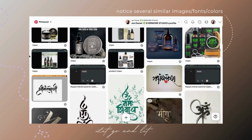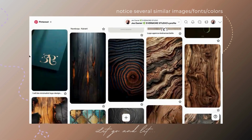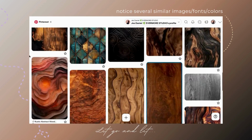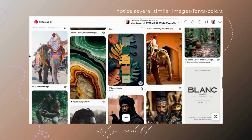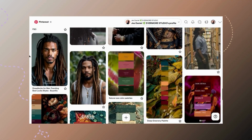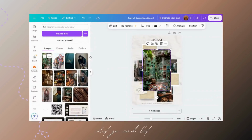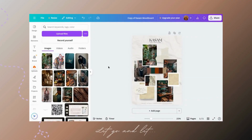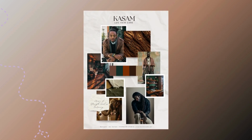For instance, you may have noticed that you pinned like 6 or 7 different color palettes, but realistically, you don't need that many to go over to the mood board, especially if they are very similar. So you should have a pretty clear idea of what colors would fit the vibe of your brand. As you go through your vision board, transfer those images and fonts and color palettes over to your mood board that will begin to tell a story.